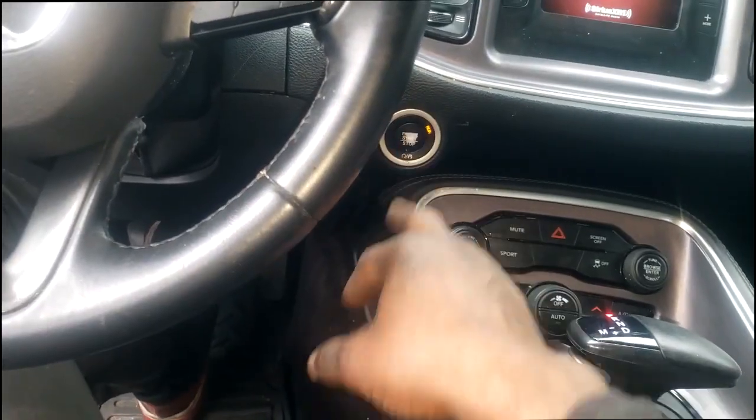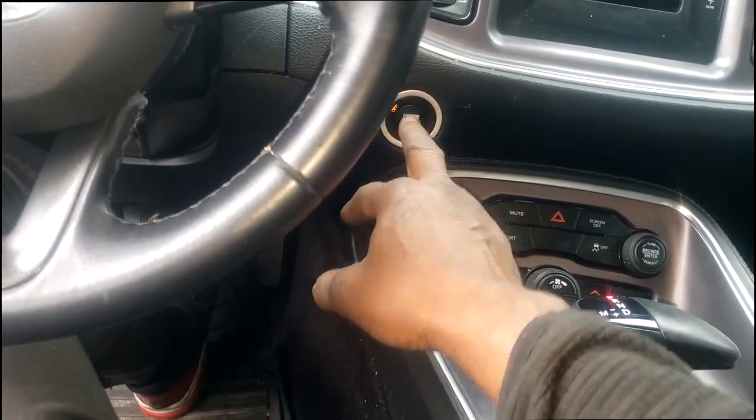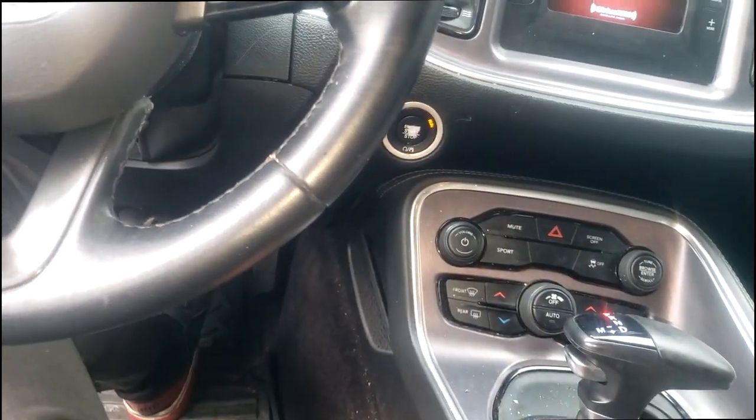Okay, I still got no crank. Still no crank, but wow. Let me see. God. Well, at least we'll know why the ABS light is on. How does this happen? I can't see from this angle, so I'm going to take y'all down.